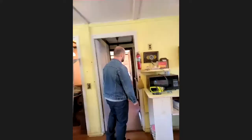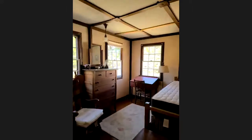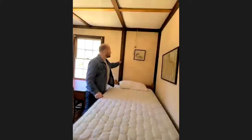But to give you a feel, this is the regular entrance for the help. So you come in here, and they actually have two bedrooms back here. So you could have a his and hers or whatever it is, but these are just basic, little tiny rooms. But cute. Take a look over here.